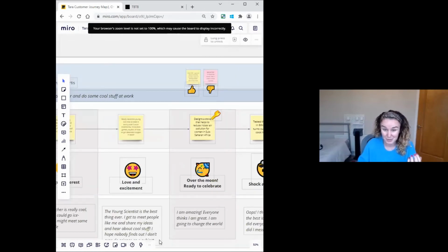I thought to myself, the Young Scientist is the best thing ever. I get to meet people that I like, that are kind of like me. I get to share my ideas. I get to hear about cool stuff. And I really hoped that nobody knew that I didn't take science as a subject, which was one of the things that was in the back of my head all of the time.